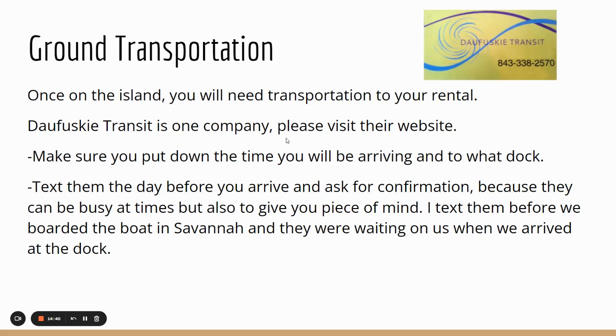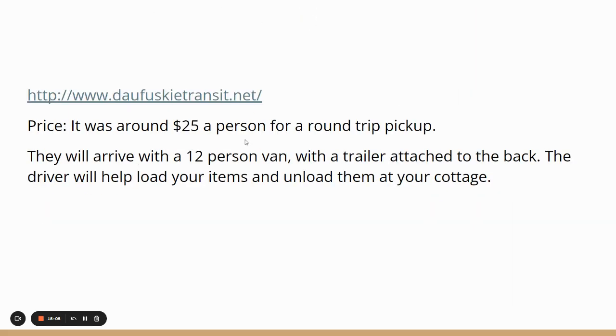So once you get on the island, you're going to need transportation, of course, to your rental. Now, some of them include transportation, but we had to contact Daufuskie Transit. And they, of course, have a website. But it made me feel better. I texted them the day that I was in Savannah and just said, hey, we're fixing to leave at 1 o'clock. So they knew what time to pick us up. And every time they've been there when we arrive.